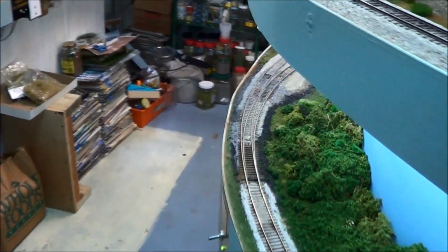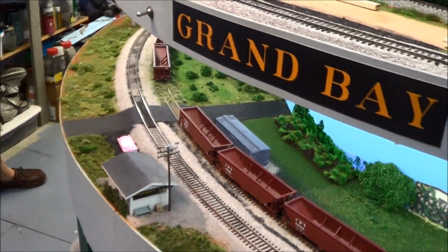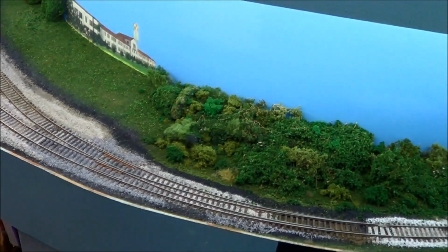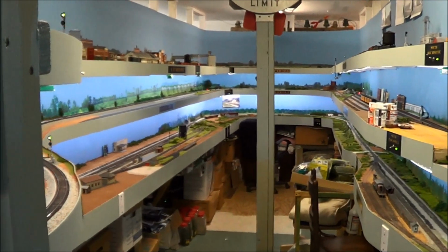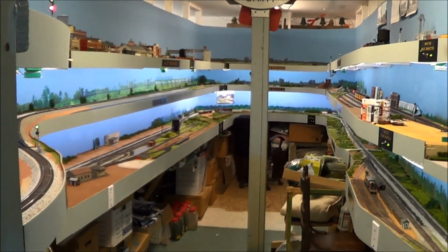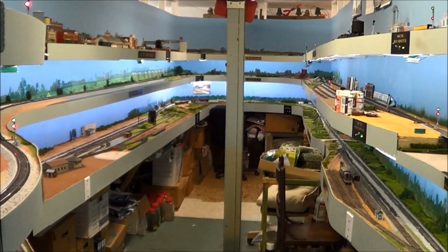Okay, and as you come around, let me step back here to give you an idea, though. This is South Henderson Point. Oh, gee, we've got to cover this. All right. This is the look on the inside area. The outside of the layout runs around. Plenty of aisle space, people. You know, again, a great railroad from that standpoint.